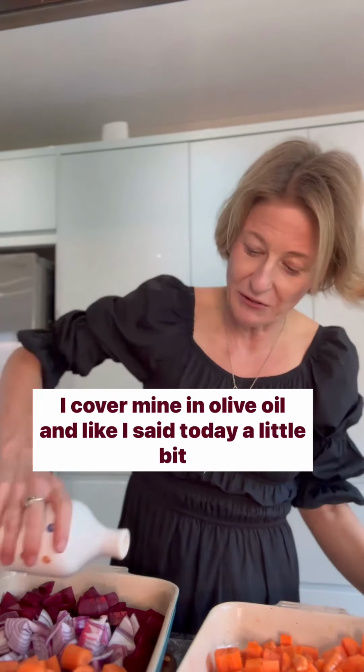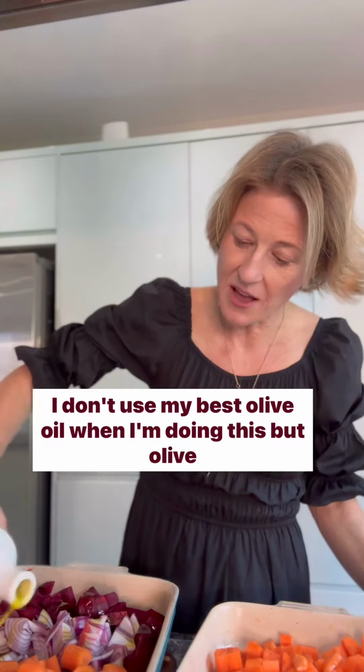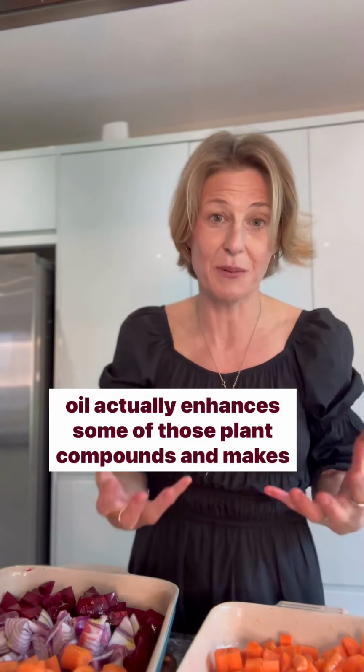I cover mine in olive oil and, like I said today, a little bit of thyme. I don't use my best olive oil when I'm doing this, but olive oil actually enhances some of those plant compounds and makes them even more powerful. So this is my Sunday prep day.